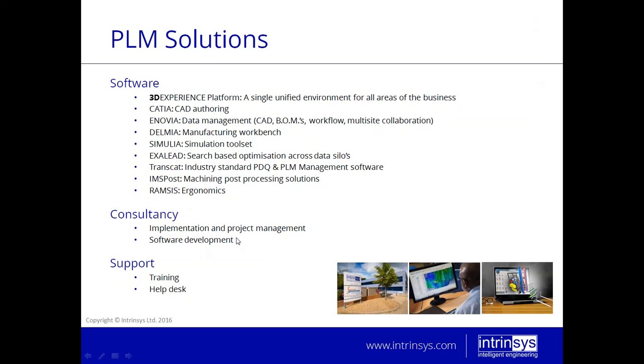We also do software development as well. A majority of our customers do require some enhancements or some customizations, so we do in-house software development. We have a team of programmers that develop macros, etc. for CATIA. Once we've implemented our software, we then provide support.